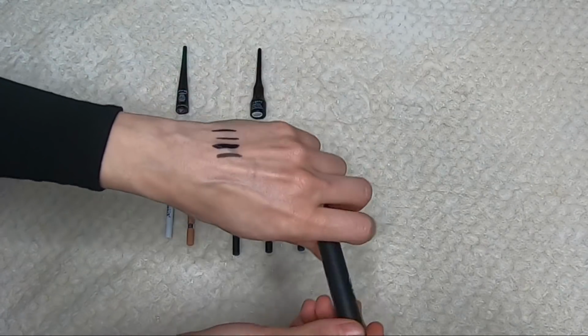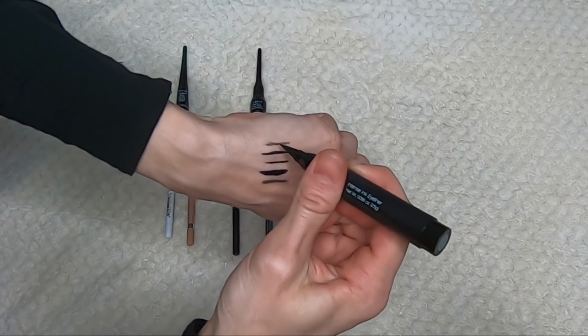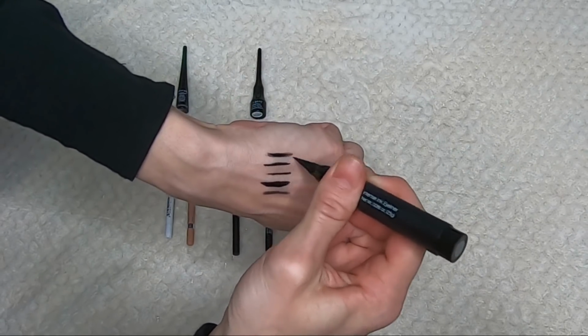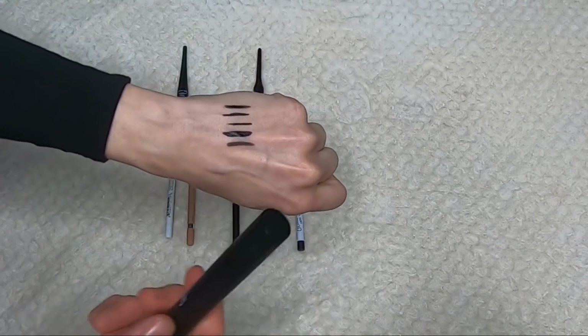This is the e.l.f. Intense Ink Eyeliner, but I don't like it as much. For me, this one just isn't as black as the other options. Yeah, that's a pretty accurate example. So yeah, I'd have to say I don't really recommend this. I think that it's only okay.